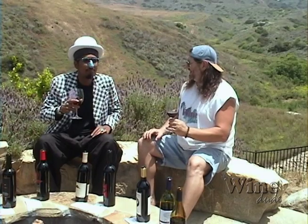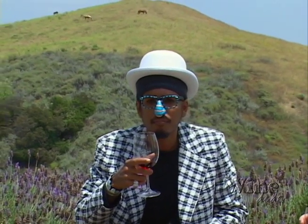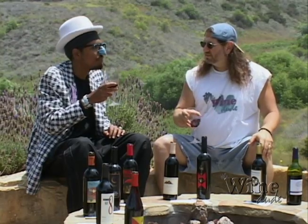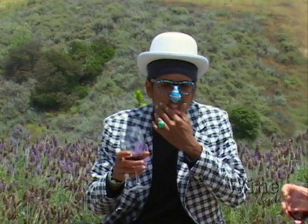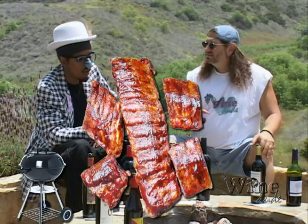Pretty smooth. According to my taste buds, it's like $2 better than the last wine. What I'm tasting is a very smooth Merlot. It's got a kind of buttery aftertaste, easily swallowable. Real liquidy. It'd be good with barbecue. Ribs, maybe steak.